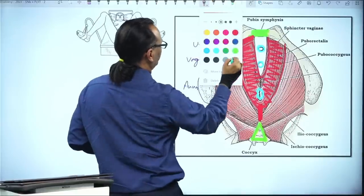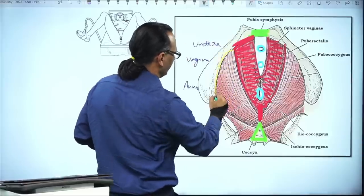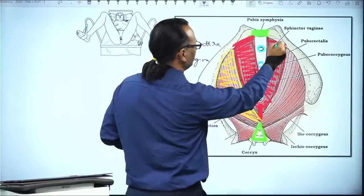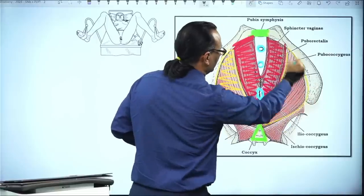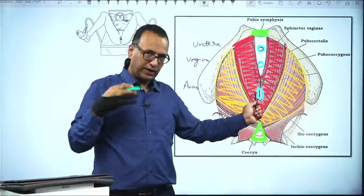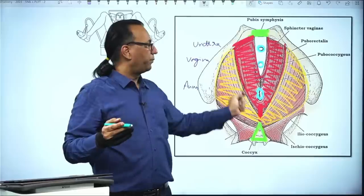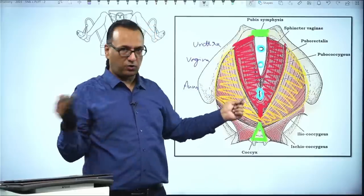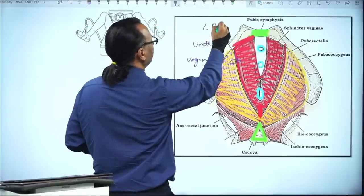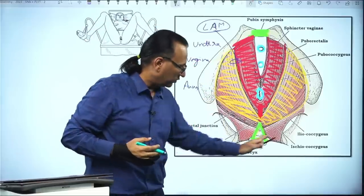Then where is iliococcygeus? You can show it here. This is the iliococcygeus, on this side as well as the other side. When these two muscles contract, they can elevate the anus. So together, pubococcygeus and iliococcygeus are called levator ani muscle. But if you want to have the pelvic diaphragm, you should talk about one more muscle also.